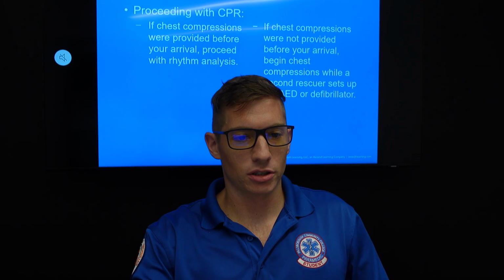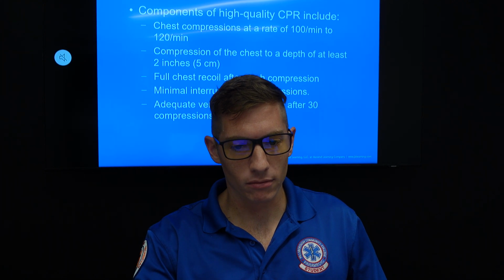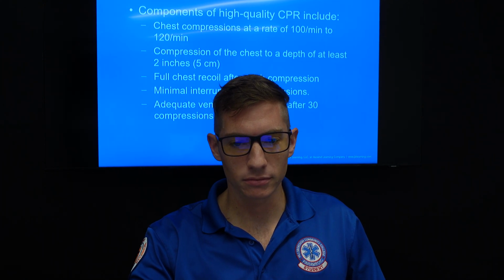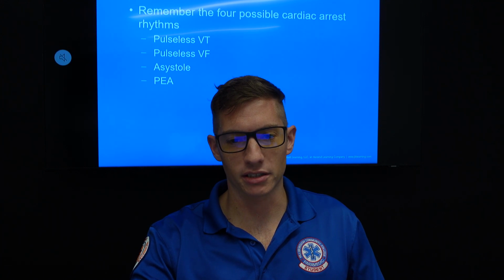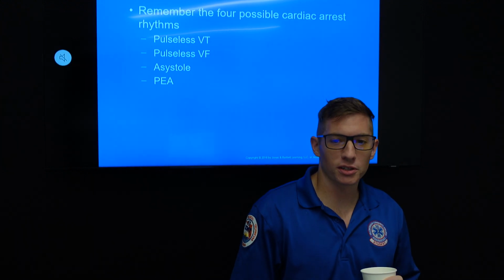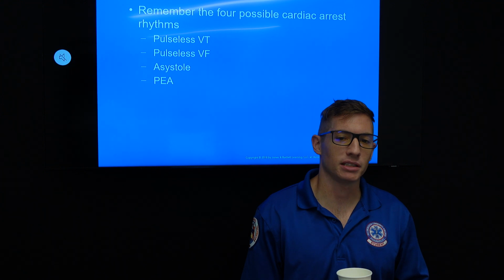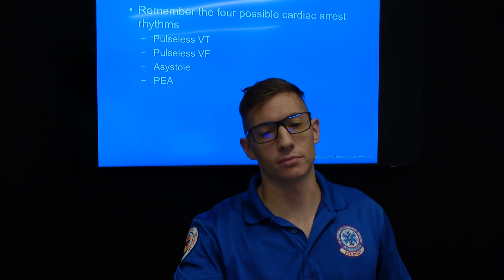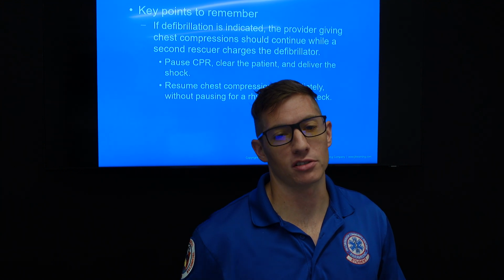Management of adult cardiac arrest. Obviously, don't interrupt. 100 to 120 compressions per minute, depth of 2 inches. Okay, for possible cardiac arrest rhythms, we have pulseless VT, pulseless VFib, asystole, and PEA. Any of these would cause a person to lose consciousness and responsiveness.